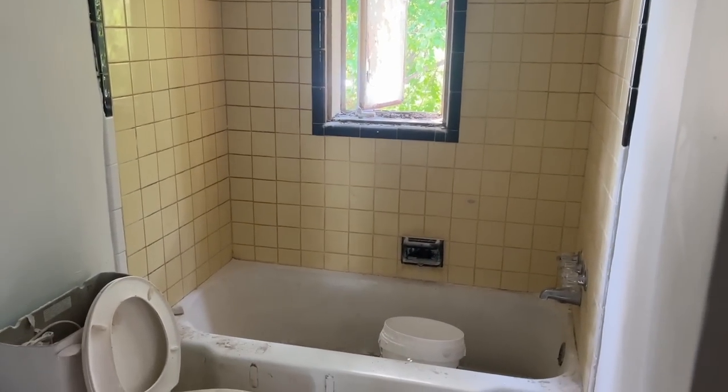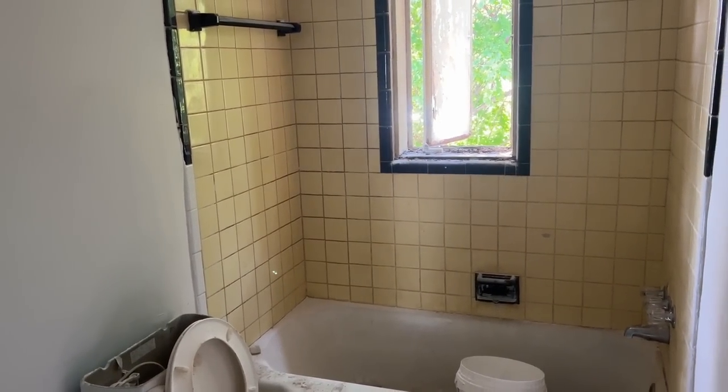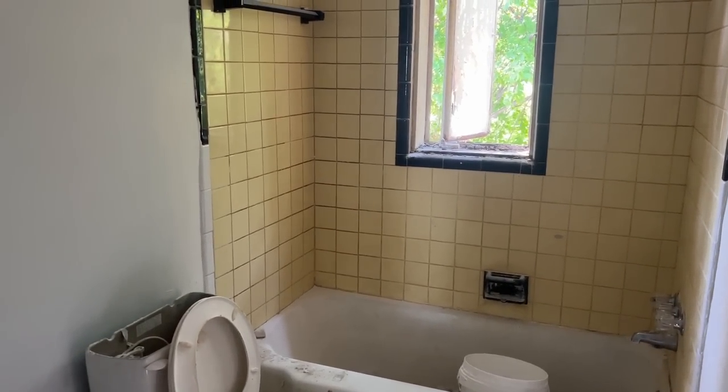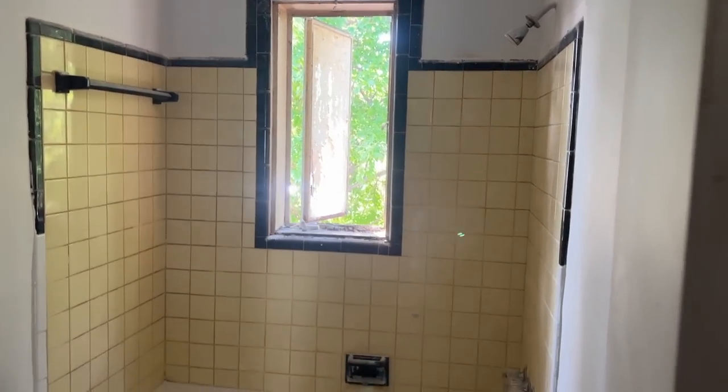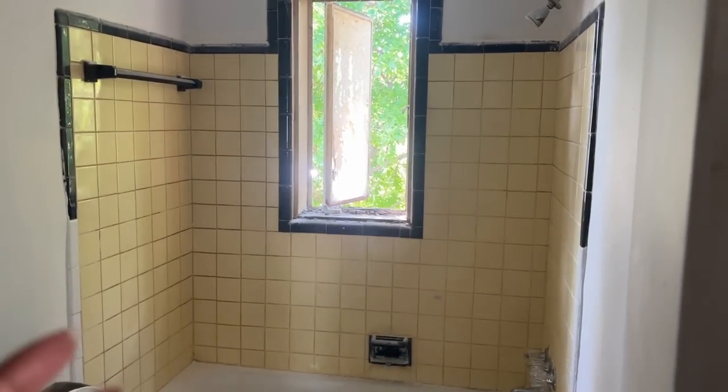So they haven't taken out the toilet yet. They did take out the sink. They took out all of the tile that was around. And so now they have to wait for the window to be done. We're going to reglaze the tub and the shower tile.